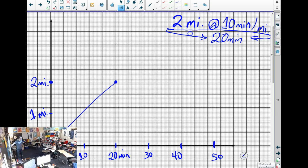So the slope of this line, change in y over change in x, right? Change in y, 2 miles over 20 minutes. On this graph, what's our slope? 1/10. Right, so this line is, and for now we'll call it y, I guess. Then what do we do?